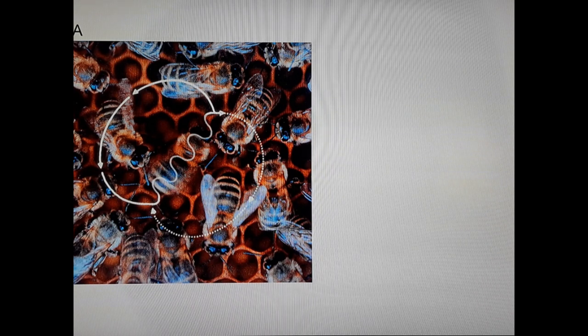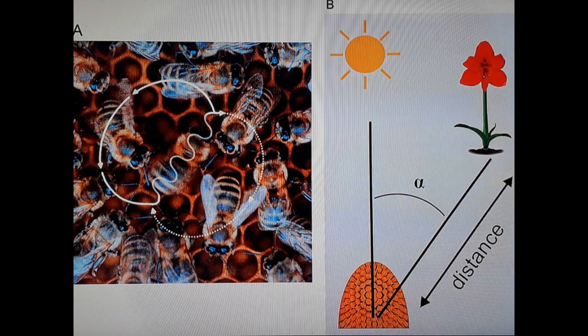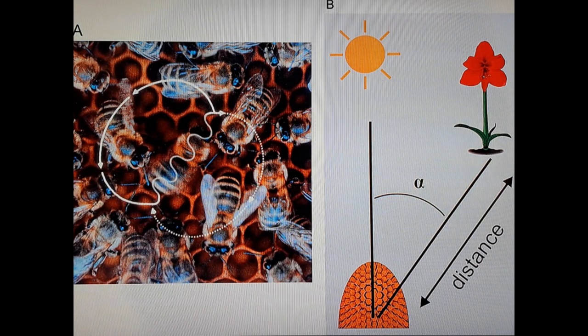When they go inside the hive, the sun would be straight up. And so if you look at this diagram, say there's a food source, and it's 15 degrees angle from the angle of the sun. They will do that dance in that direction, 15 degrees, and the length of time that they spend on that dance during that straight line before they turn right and turn left will be the actual timing for the distance from the hive to that food source.